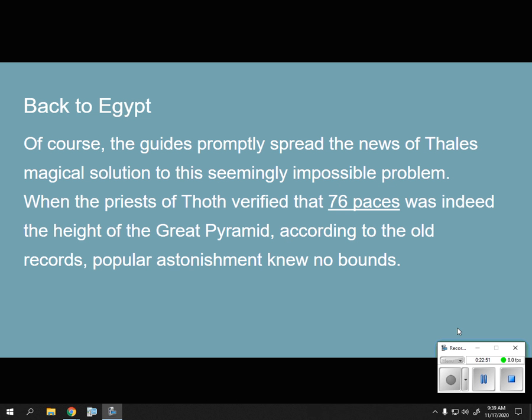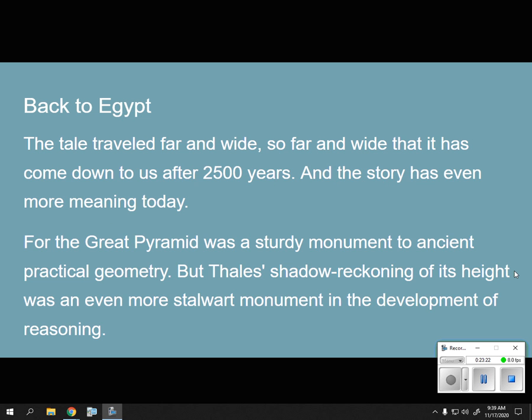So, of course, the guides promptly spread the news of Thales' magical solution to this seemingly impossible problem. When the priests of Thoth, I guess somewhere it was written down, so they found it, they verified that 76 paces was indeed the height of the Great Pyramid, according to the old records. Popular astonishment knew no bounds. So Thales was, wow, a celebrity. Who figures that stuff out? The tale traveled far and wide, so far and wide that it's come down to us even after 2,500 years.